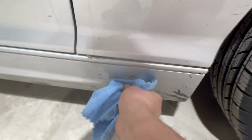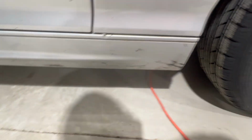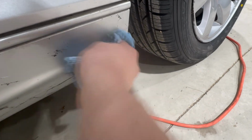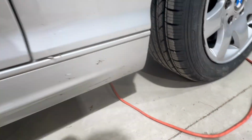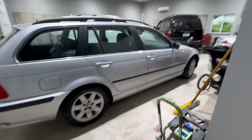Now, of course, this car is going to need like a proper detail. I'm not doing that right now. I'm just de-scratching it and getting some of this junk off of it. Looks a lot better. I think it's time to give this thing its first bath.